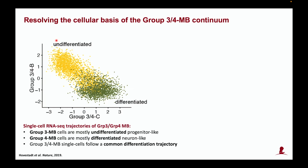And this space, in this case, is single-cell RNA sequencing. So we're looking at transcriptional output in individual cells, and more or less plotting their differentiation state. The least differentiated cells would be situated in this upper left quadrant of the plot. The most differentiated cells would be here, and we're more or less plotting them according to their cellular programs of differentiation.